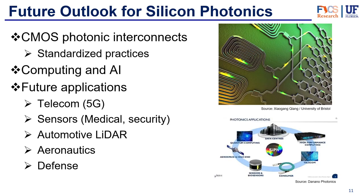Now, where do we project photonics to be in the future? Well, the biggest thing, once again, is being able to make interconnects for on-chip CMOS photonic electronic integration. Once we can make the interconnects out of photonics, the performance will go way up. It'll be a lot better. The other application we see is computing on AI. And like I said, this is only the beginning. We'll see where this takes us. It seems like there's really a bright future ahead of us in terms of photonics and maybe a hybrid processor. Obviously, this is under development, so we'll see where the future takes us, but it's definitely very exciting.